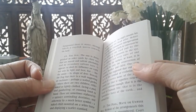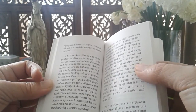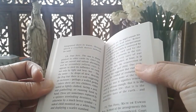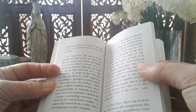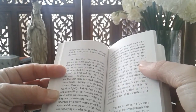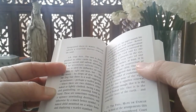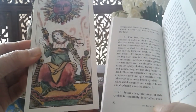"Beneath the dog star there is a wall, suggesting an enclosure, perhaps a walled garden, where there are 2 children, either naked or lightly clothed, facing a pool and gamboling, or running hand in hand." We know that from the Visconti decks, for example. "These are sometimes, or the Marseille, these are sometimes replaced by a spinner unwinding destinies." That's from the Fine della Torre there.